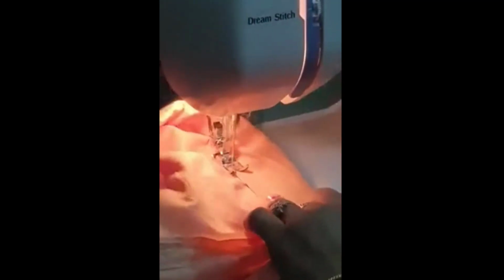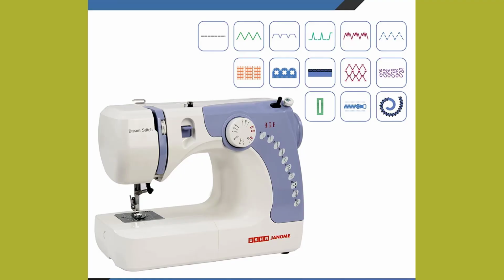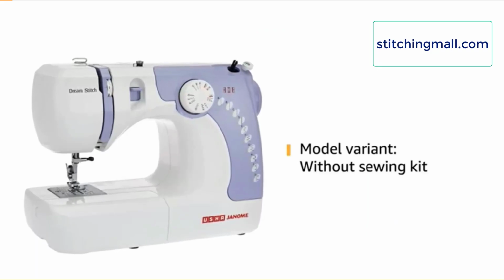That is good for beginners. And this is an easy to use machine. The design is compact, portable. The machine is attractive, with 7 built-in stitches and 14 stitch functions. So if we compare this machine with the earlier three options, of course the earlier three options may save you money initially. Dream Stitch costs around 10,000 rupees, but this is a durable machine that will last for years and you can do many things, like 14 stitch functions and 7 built-in stitches. You can also do buttonholing, picot, fall, embroidery and hemming also.